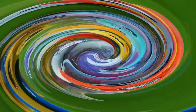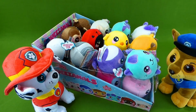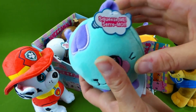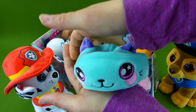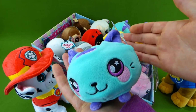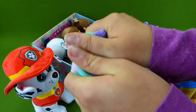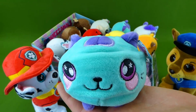Woohoo! Marshall, Chase, look at all of these Squeezamals. Whoa, they smell so good. This is one of the characters, and it says Squeezamal, and it says squeeze me. Watch how slow he squishes. It's the only stuffed animal that you can get right now that also is a squishy toy. Whoa! Let's squish it down again. Oh, he's getting so small. Watch him rise. It's super slow.